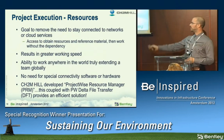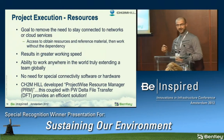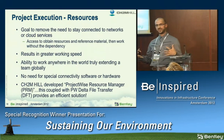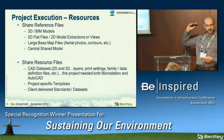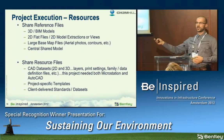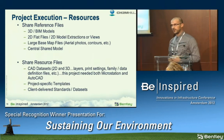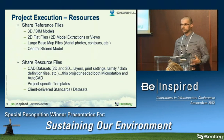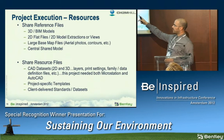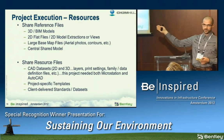CH2M HILL developed a tool called ProjectWise Resource Manager. We call this PRM. And we have that coupled with the Delta file transfer to facilitate this movement of information back and forth. Basically what we focus on is sharing of reference files and sharing of resource files. The reference files are done powerfully via the Delta file transfer from ProjectWise. Any and all content can be cached locally and synchronized. Everybody's working on updated information. The hard part is sharing of resource files, especially with the introduction of AutoCAD resource files.